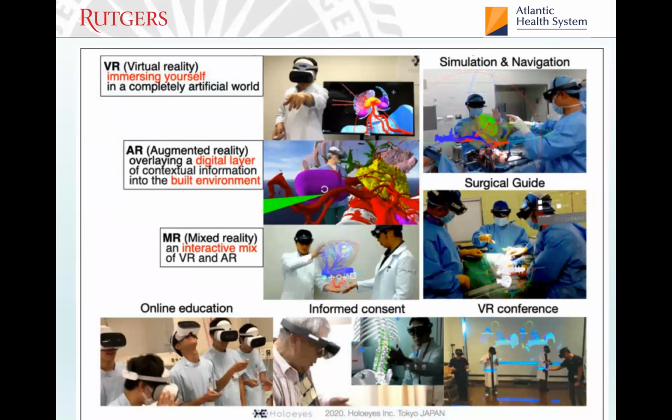It shows again some of the things we talked about before. So virtual reality, complete immersion. That's the person on the top left. And also in the bottom left, you can see the kind of silly look of the education, but that's kind of what you look like when you wear these things. It is a bit silly looking on the outside, but you learn quite a bit.